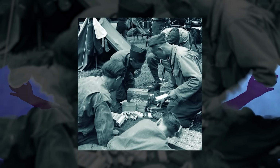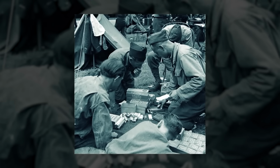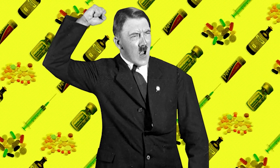It was cheap, helped people work, spread euphoria throughout the country, and was not even considered a drug at the time. Furthermore, the drug was not only popular among workers. Adolf Hitler himself was introduced to drugs by Morell.